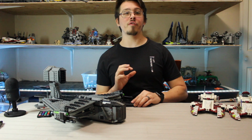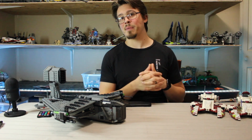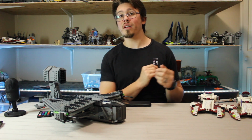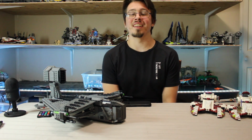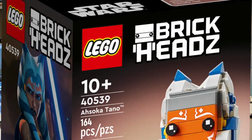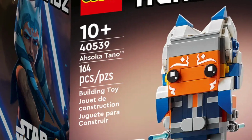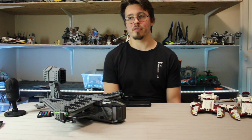We have 40533 9, which is the $10 Ahsoka brickhead. It came out in January of '21. It was very hard to find at first. I was also delayed, I don't remember exactly what happened with that. That was like a whole debacle, that whole screw up that Lego really messed up.